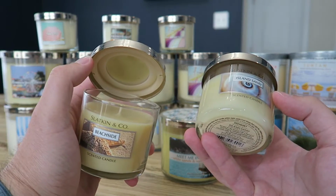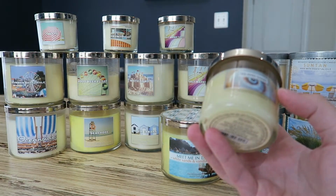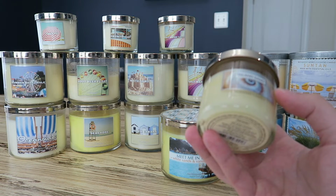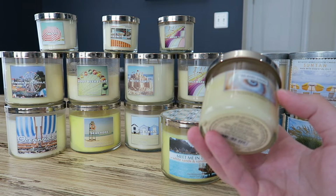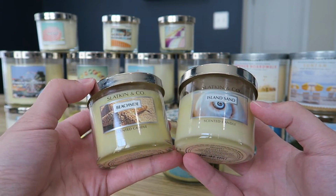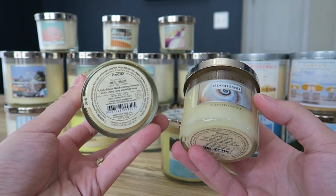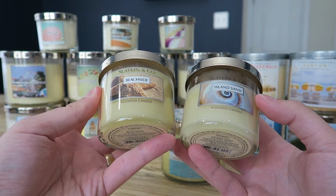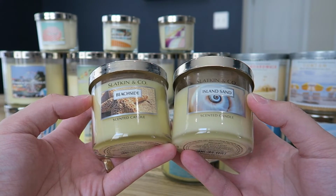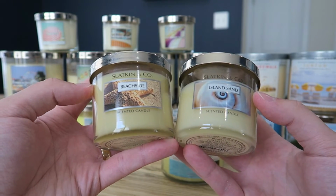Beachside is just hot and powdery, but it doesn't choke you out. It's got that mix of the musk with that orange blossom. Just very beachy. It's like a hot day and you're in the air conditioning and you just want to feel that warmth of the sun, and that's exactly what Beachside does. It does feel tropical because of the ylang ylang, which is somewhat sensual, somewhat dark, just really great.